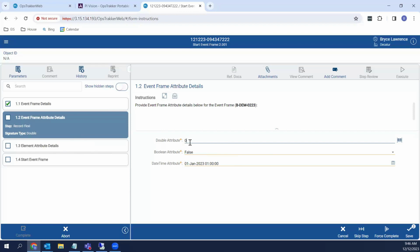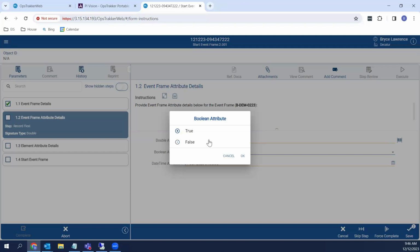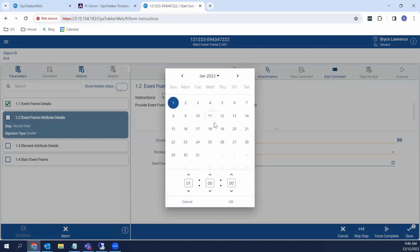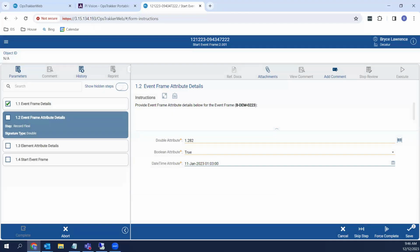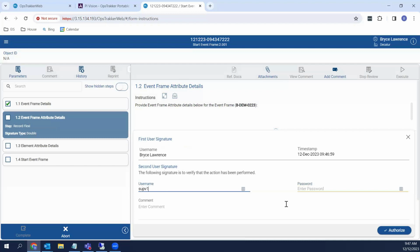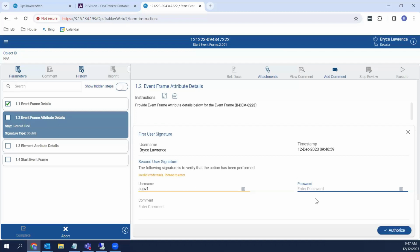So in this case, you can see our extremely creative text that we put in here to describe the attributes. Obviously this one's a double, this is a Boolean, and then we can have a date time here. And then when I save this out, it's going to save this internally. In this case, it's going to ask for 2 signatures, and it is going to make me enter the password correctly.